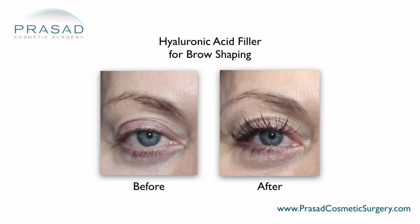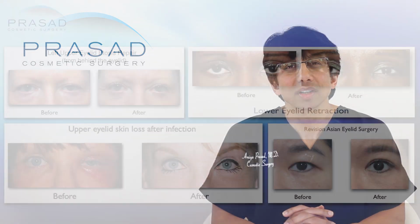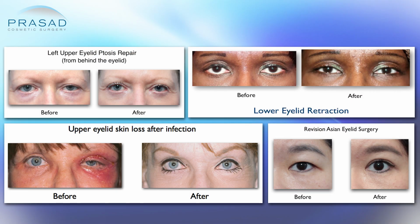non-surgical brow lifting strategy. I'm well known for performing cosmetic eyelid surgery as well as specialized procedures not typically performed by general plastic surgeons, such as eyelid ptosis surgery, eyelid retraction repair, and revision eyelid surgery for complications after procedures were originally performed by other doctors.